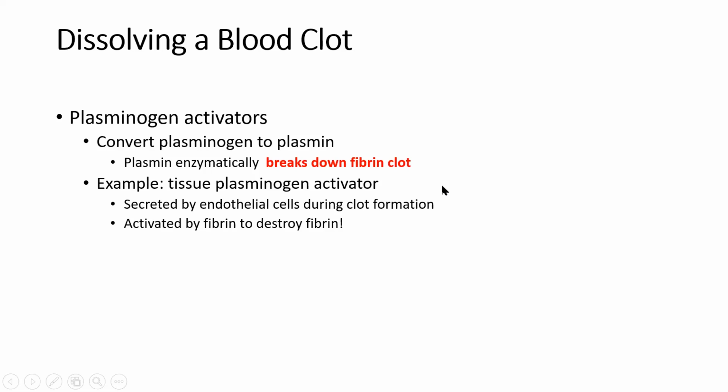And so TPA can do that same thing. It's going to basically activate plasmin, and then plasmin in and of itself can break down that fibrin clot, okay? Now, a really interesting feedback here is that fibrin, remember fibrin is that stable clot that we form at the end of our clotting cascade. Fibrin can then secrete tissue plasminogen activator, and tissue plasminogen activator can then convert plasminogen into plasmin, and plasmin can break down fibrin, okay? So fibrin can create the substance that will then activate plasmin, which will break itself down.